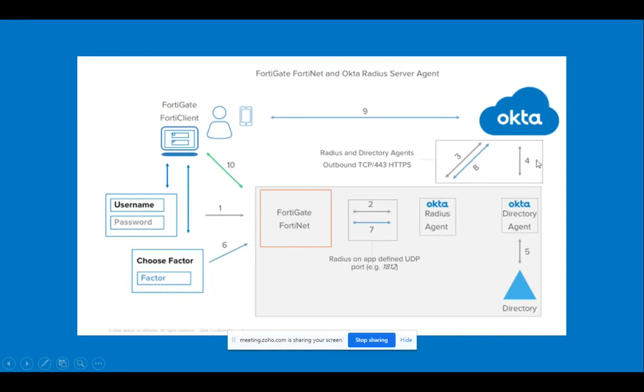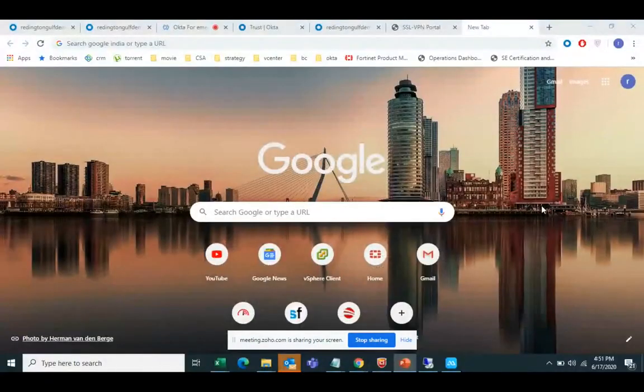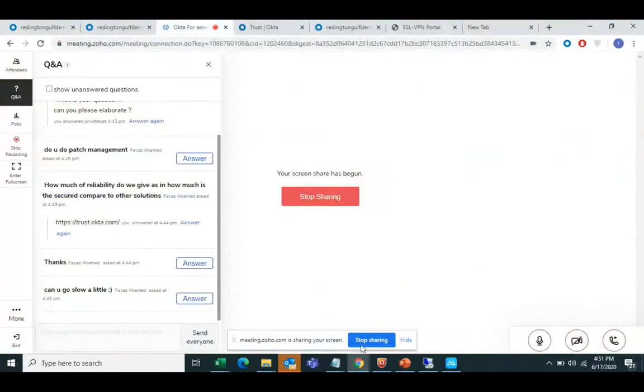Then when the Okta Cloud gets the username and password that the user tries to log in with, it will communicate to the Active Directory via the Okta Directory agent, which is in sync for the username and password. Now you have two options. You can either sync the password to the Okta Cloud, which can store it for 7 days, or you can disable that option so that every time the user tries to log in, we will go and check with the Active Directory. Once the username and password are correct, it will ask for the second factor of authentication, and then the user will be able to communicate. So it's pretty straightforward. You just need to install two agents, and that is what we have discussed here.